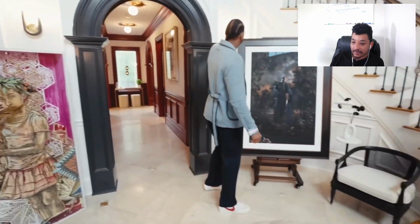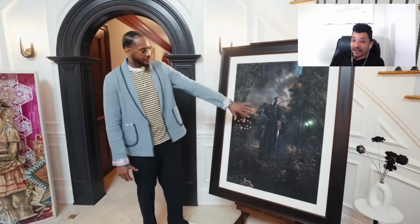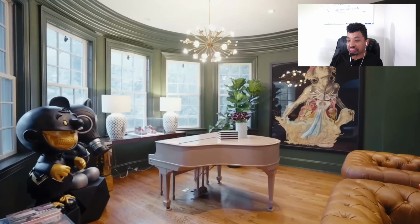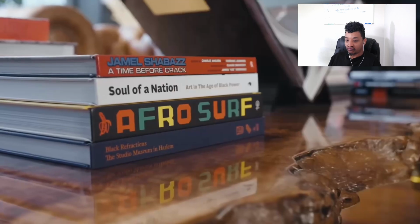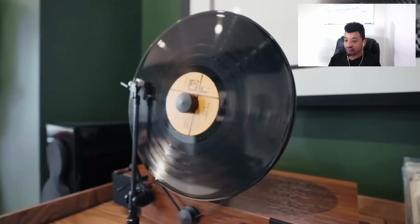And this one, Kehinde Wiley, he did a series of artists. I think it was myself, Spike Lee, and Swizz Beatz. My inspiration behind this, well, I'm a big Game of Thrones fan. So I thought it was gonna be like Lord of the Rings. But Game of Thrones, that works. Come on now, I'm gonna take y'all to the most important room. This is the music room. This is the green room.